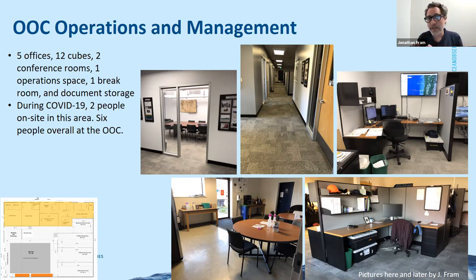Because this building is devoted to OOI, we can control who goes in and out, and we've been able to keep going in a way that the labs that are on the main campus that are shared among many projects and have many people going in and out, they've been much more limited. So having our own building has really made it possible for us to continue through this difficult year.